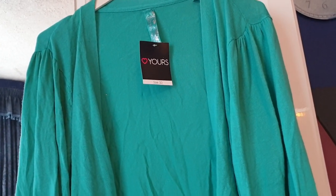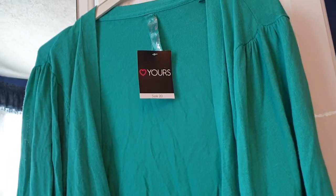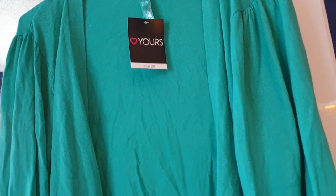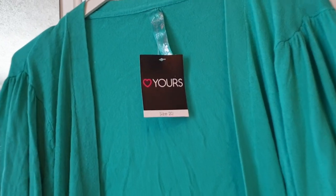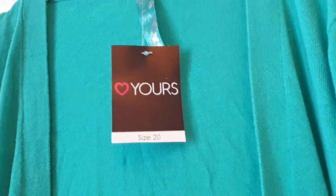But I don't know about you, but I get really super paranoid about my upper arms. Like, I think my arms are really chubby and I just don't like having them on show. So having a summer top with a little jacket over is quite cool. It just covers it. And it's got the little tie up here as well. So yeah, this is, what size is it? There we go, size 20. Really nice colour green as well, like a light minty green.